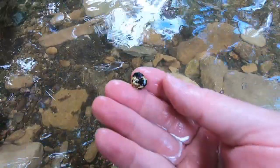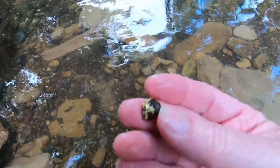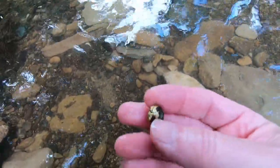I see something that looks like melted jewelry. It's bright, shiny. Yeah. But that's going to be a melted piece of jewelry. Hopefully it's solid. It's heavy.